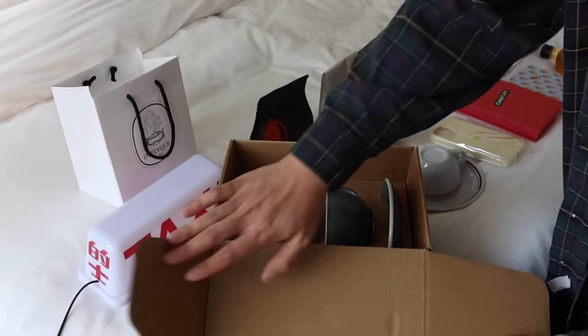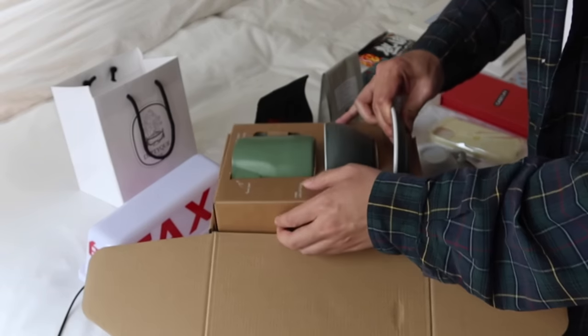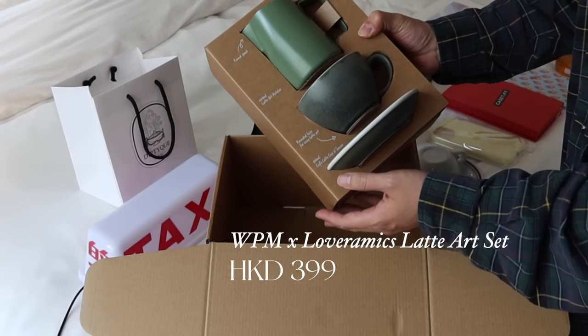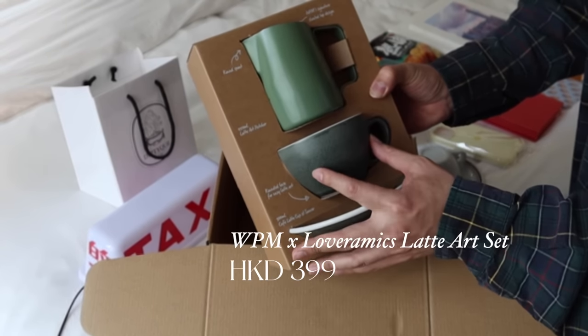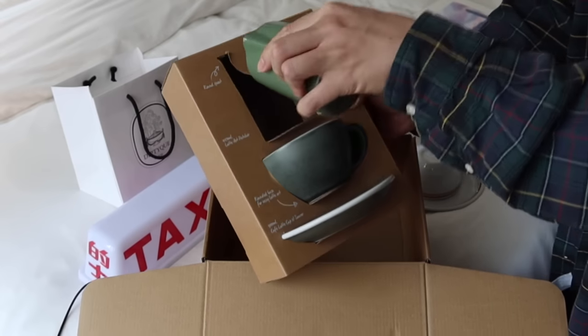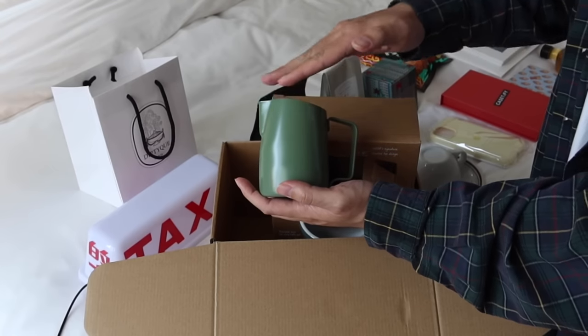Ooh, this is the olive green color. So you get three things in this box. A cafe latte cup and saucer, the rounded latte cup. This is their signature WPM slanted top design, meaning that the top here curves upwards instead of most of them, they go downwards.